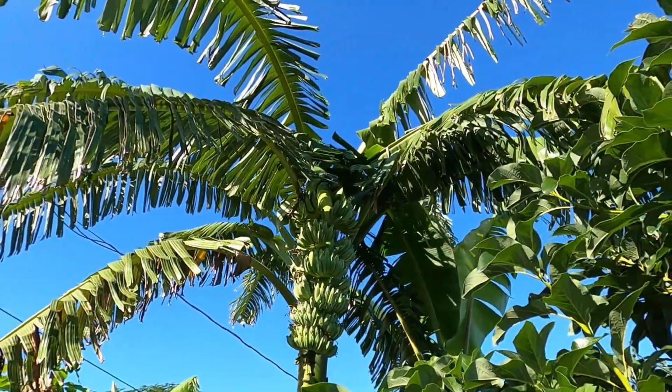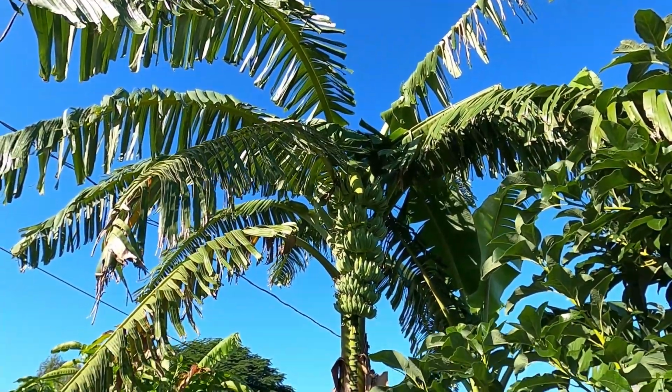If you look, the top hand comes out right at the top. So the last rack of bananas off this was not even close to that big, and it was 60 pounds. So I'm thinking that's going to be 70 or 80 pounds.